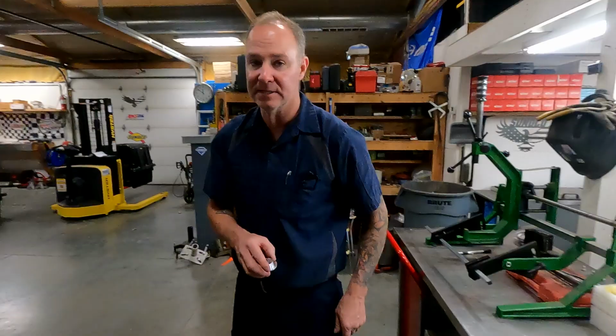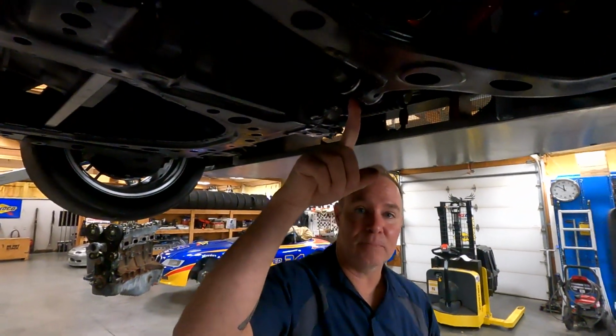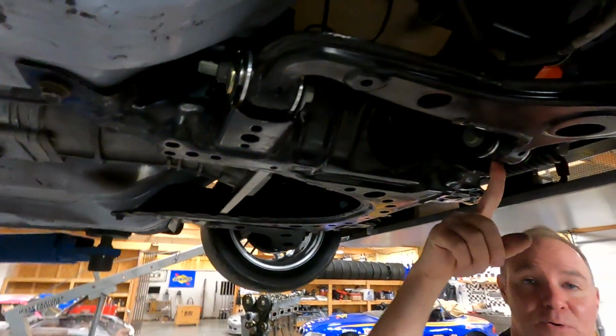Those bearings take a lot of abuse because they're in the front control arm right here. The main arm that controls camber, the main adjuster that controls camber, this takes a lot of abuse, and that is where those spherical bearings came out of.